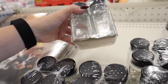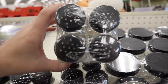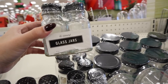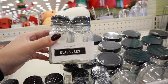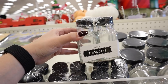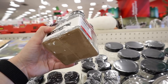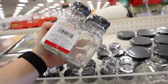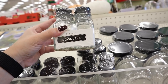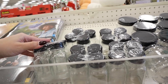Here is some new kitchen items, a set of four. Why would you need four? Four glass jars, but they do shake on the top. Okay, these are cool if you want to make your own spice jars. Oh my gosh, that's so genius. I might pick up a bunch of these. That's actually so smart. If you want to make your own, and then if you have a Cricut, or you can order on Etsy custom labels if you want to have custom spice jars. So you get four jars for $3. That's literally such a steal. And they already have the shaker on top. They're glass. They're super, super nice. So you could easily redo all your spices for super cheap, because these are less than a dollar a piece.